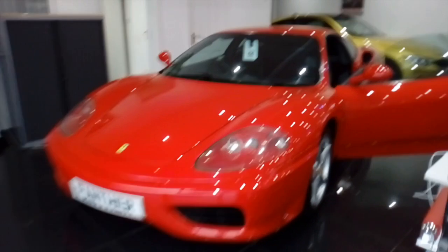Right, so here we are. It's a company called Roadstar. The only problem is there's so much stock in here that you can't actually get the car in. Well, it's another absolutely awful rainy day again for going in and looking at cars. It always seems to be pouring down lately whenever I go and look at these cars. So it's in the right colour.